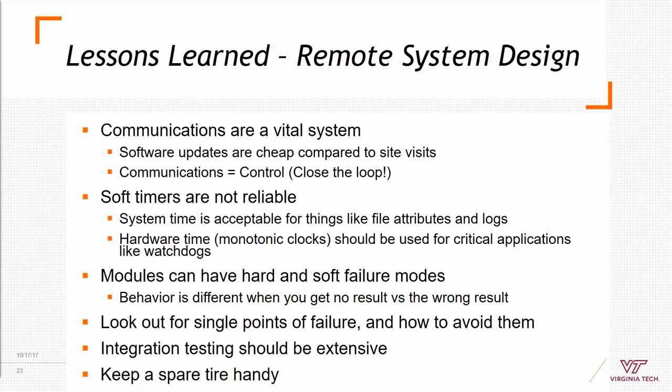And then, lastly, keep a spare tire handy, right? We probably would still be at a point of developing solutions. Maybe not, but it would have definitely been a much bigger headache to develop a software fix and then implement it had we not had test hardware on site at Virginia Tech. Now, we don't have duplicates of all the instrumentation and all the expensive devices. We just have a very simple single board computer, the power routing board, and a couple of the other electronic bits.